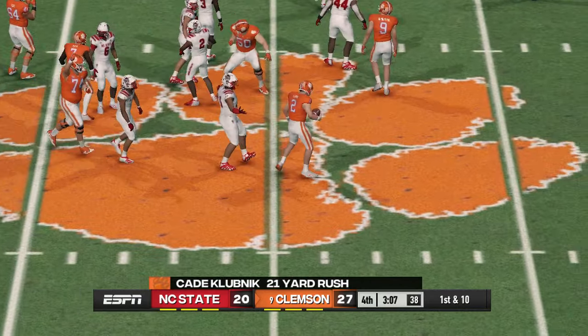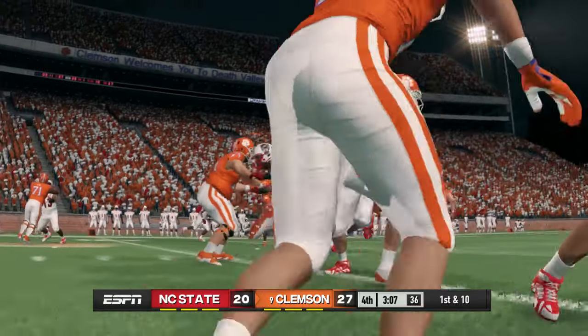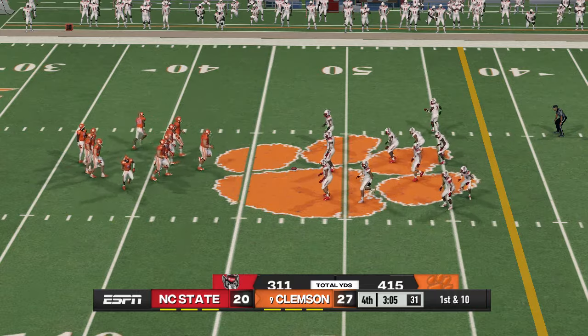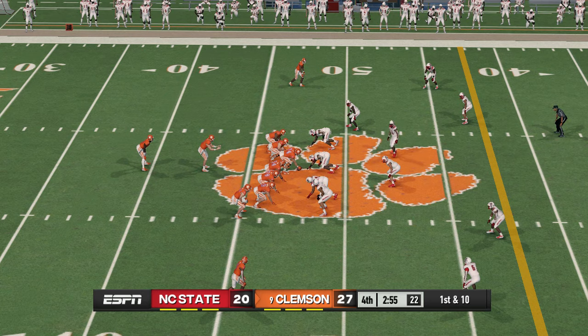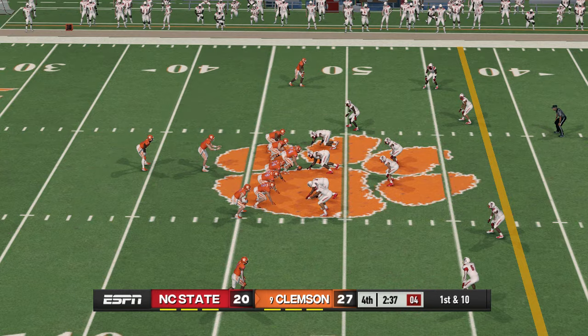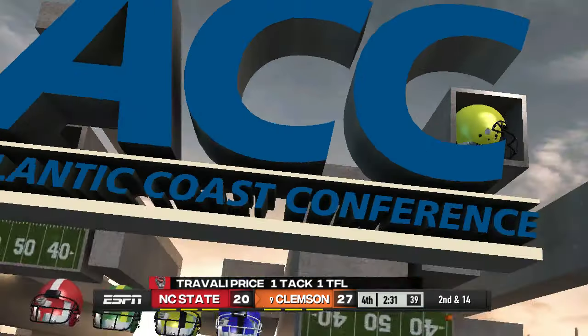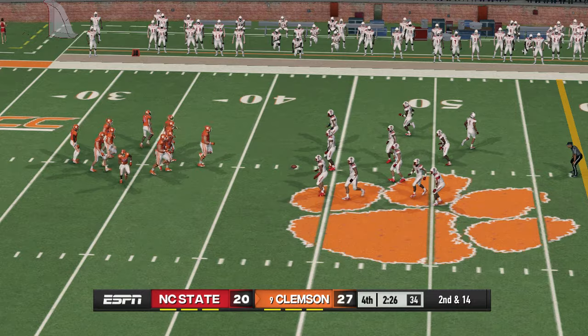And he's taken down at the 47. First and 10. Ball on their own 47. That is a loss of 4 yards. That makes it second and 14. Second and 14. Ball on the 43.